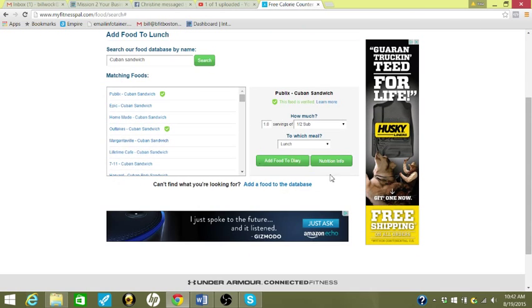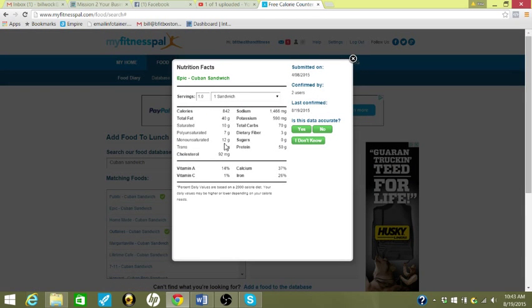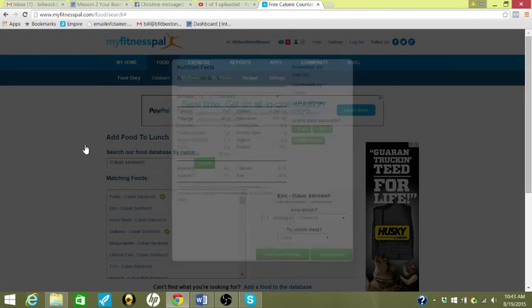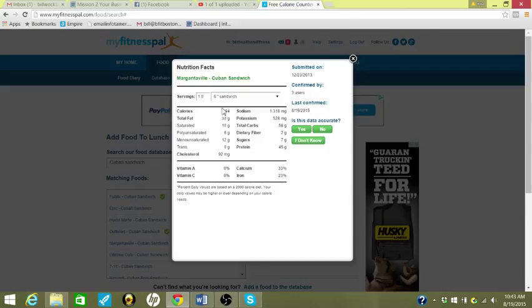Now the way I do that is I take this one. Okay, so this is roughly 5 something. And what's this one? The Epic Cuban sandwich. That's $8.40. Okay. Let's just choose Margaritaville because I like Jimmy Buffett. And this is probably around $6.94. I'm going to go with this number right here because it's probably the average. It's the average of the two.